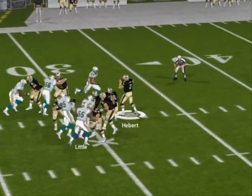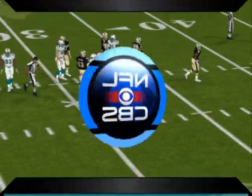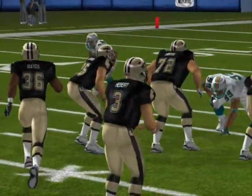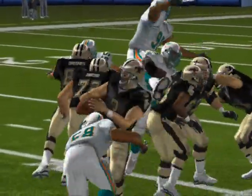Number 85 in motion. They'll pass on first down. Under pressure, wraps him up and brings him down. Great play by the veteran linebacker. Yeah, he's still a very strong competitor, and he loves the blitzing game.